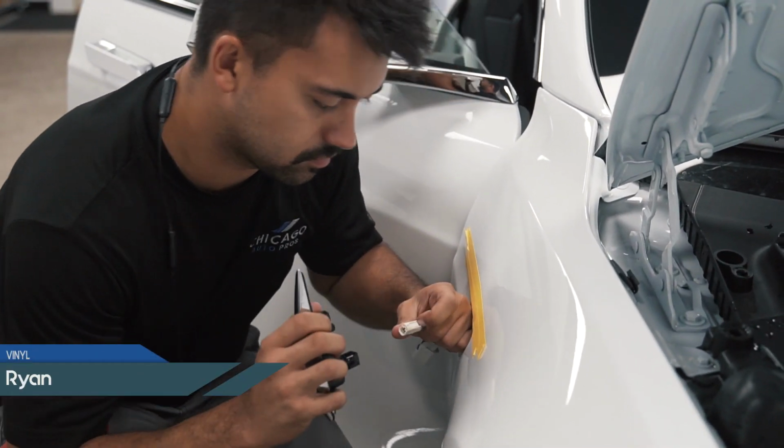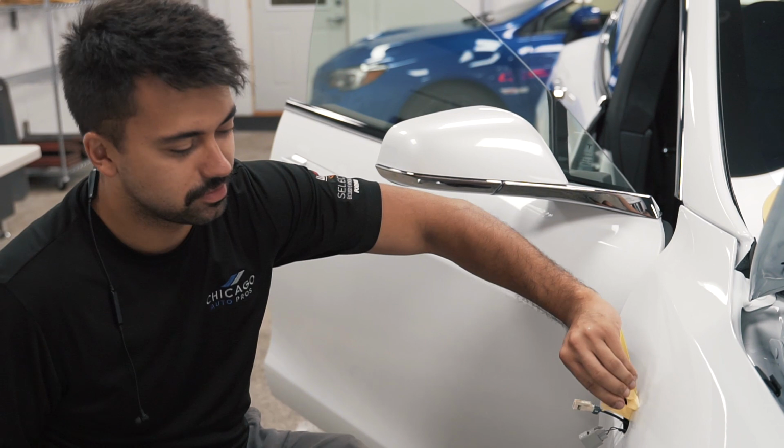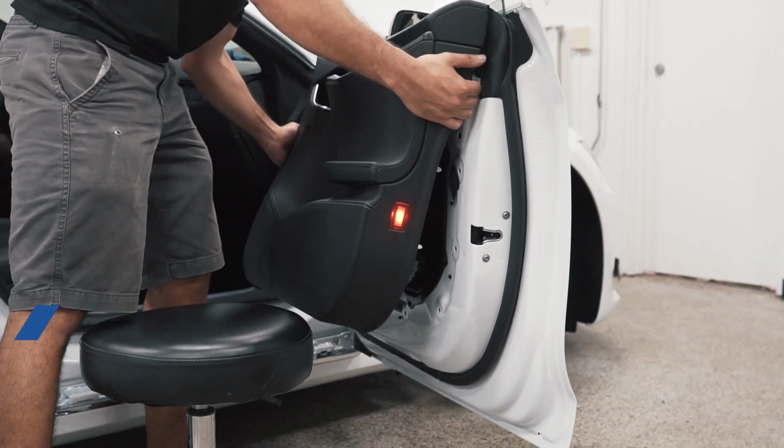What you got going on in here? Disassembling this year's Model S that's brand new. What are you doing to it? Wrapping it.